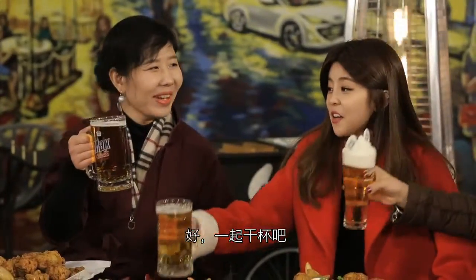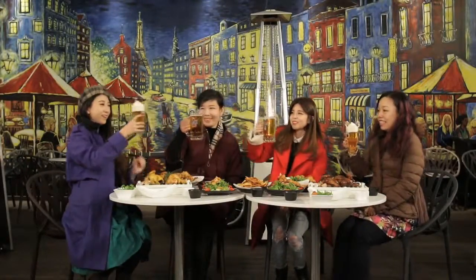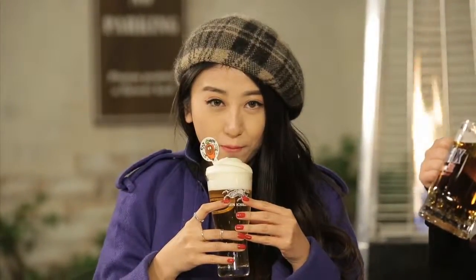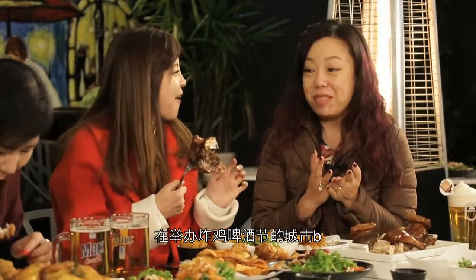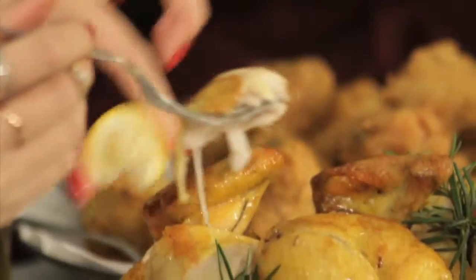Okay, everyone, all together, cheers! In a city that has its own chimek festival, the fried chicken and beer taste even better.